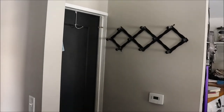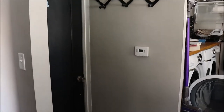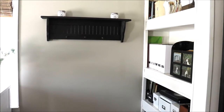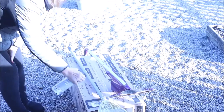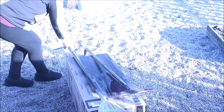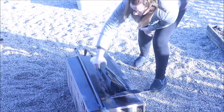Here is our basement door, and I want to utilize this space, this wall, for organization and to put a cart so that I don't have to make so many trips up and down those steps. And this spot is where I want to hang my broom and my mop. They were bright purple and tan, so I did what any normal person would do. I spray painted them. Just gave them a coat of some matte black, and I'm going to hang them up and they will match the room.